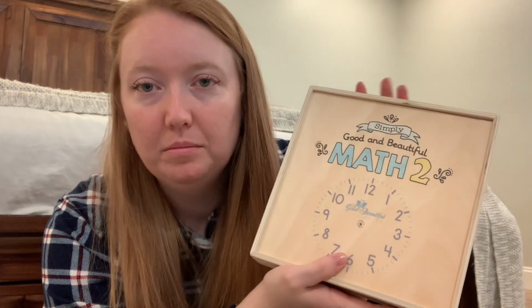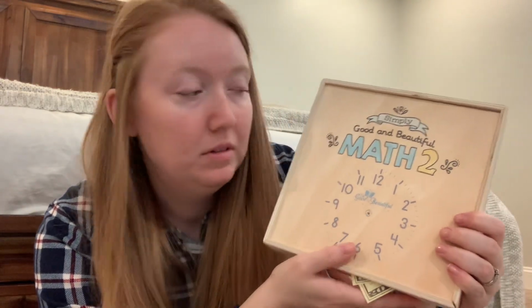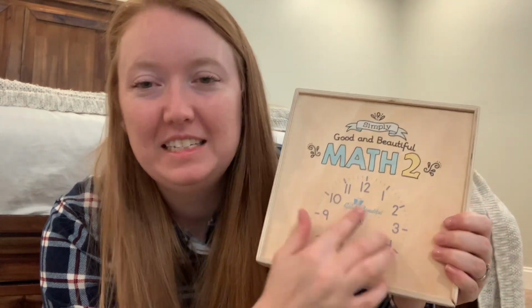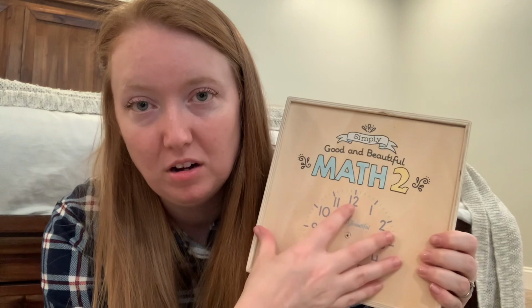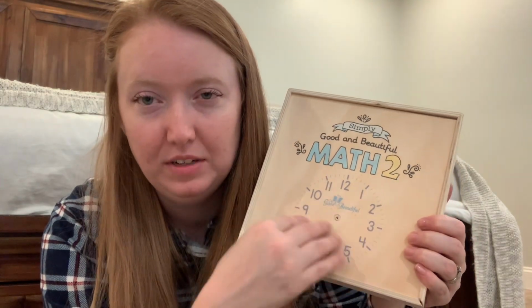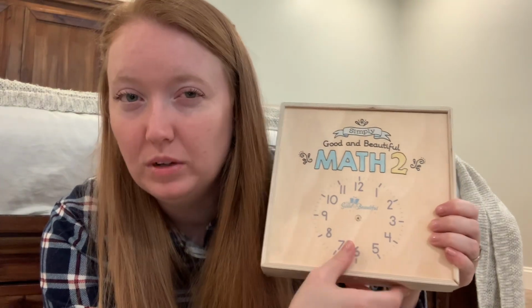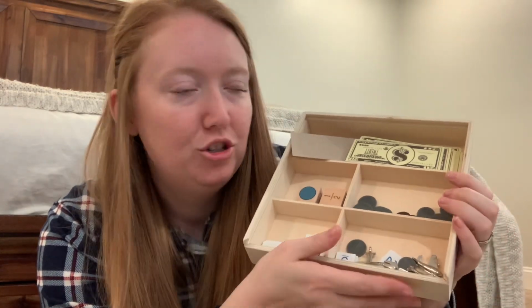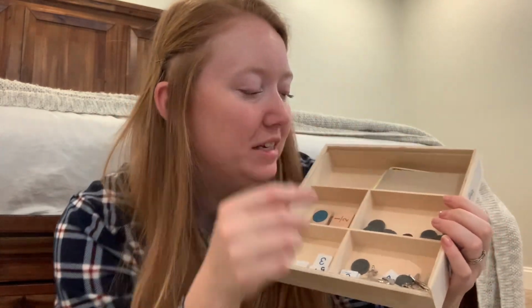Now, all of their math curricula come with math boxes. There's stuff falling out of this one. I didn't put the clock on this one because we have the clock on the level 1 one, and I wanted to save these pieces in case the level 1 clock fell apart. We have not had that happen yet. But in each manipulatives box, they have all the pieces that you'll use for the games. This one's a little shook up. We were actually just using this.